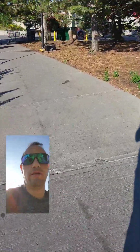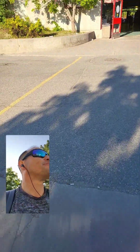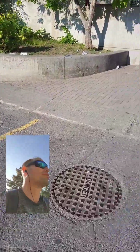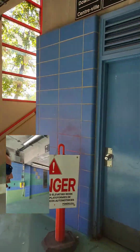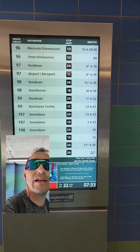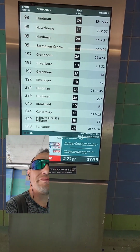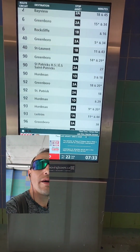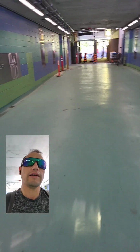Okay, we're now at the South Keys Station, back to where we came from. And we are stuck. Going to see when our next bus to Leitrim Blossom Park will be. So if I was going home, I'd be going that way. What do we have here? Come on, Leitrim. 11 minutes on the 93. Well, look at that. We get to chill out and relax for 11 minutes.